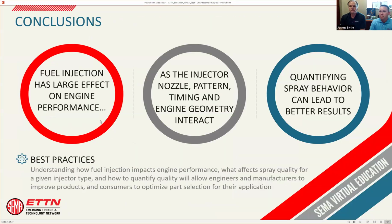So I think that wraps it up. Just in summary, again, we hopefully have demonstrated the fuel injection does have a large effect on the engine performance.